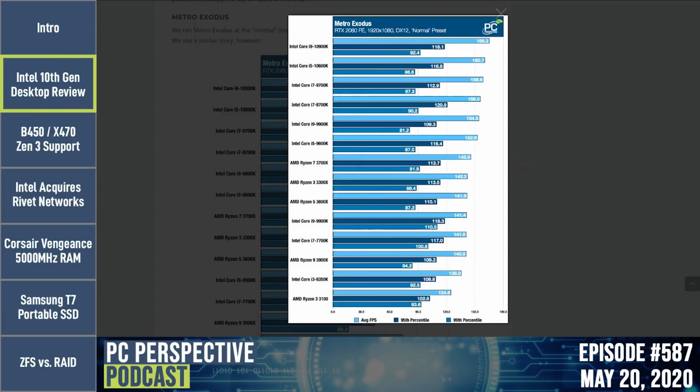It was the same story with Metro Exodus, a more demanding game, not quite the level of scaling we saw, but still Intel in the top 6 spots, still the 10900K on top, and this time the 10600K in second place, above a couple of other CPUs, including that 9900K.